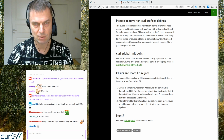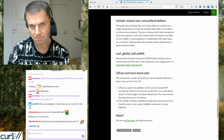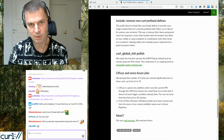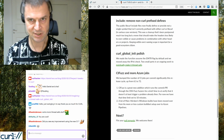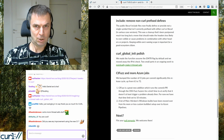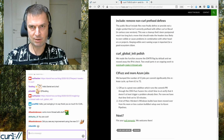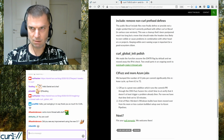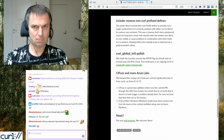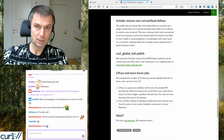And nowadays they actually provide another service called CI Fuzz. So we can actually fuzz curl code using the OSS Fuzz infrastructure in every PR and commit we do to curl as another CI job. And that's also another excellent addition. So a little bit of OSS Fuzz fuzzing on each PR. It improves the CI jobs as well.